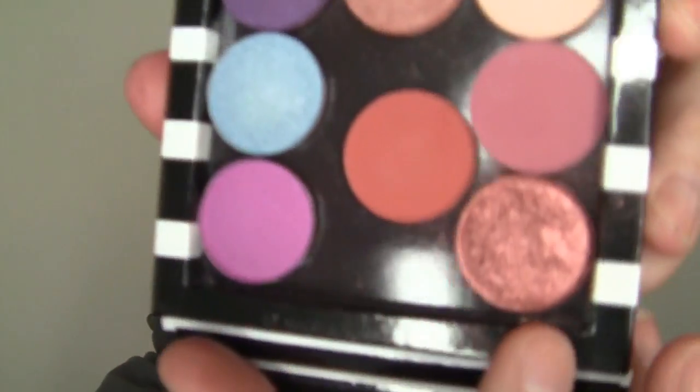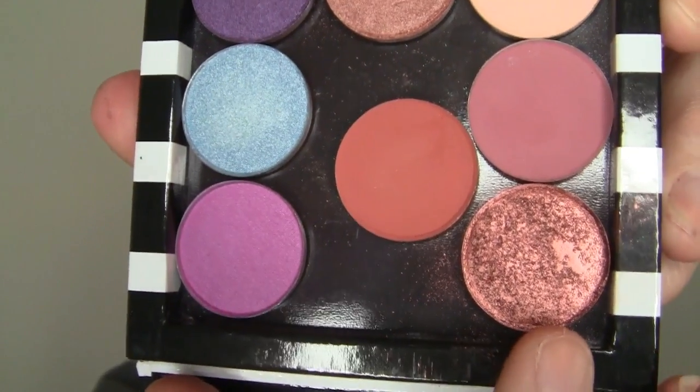But I'm gonna show you some of the things that I have purchased recently. And I'm throwing brushes on the floor. So I have 3 loose eyeshadows here, and then I have 8 pan shadows. So this one here is a pressed pigment. The pressed pigments go, well actually all of the pan shadows go for $6 a piece. The loose go for $5.